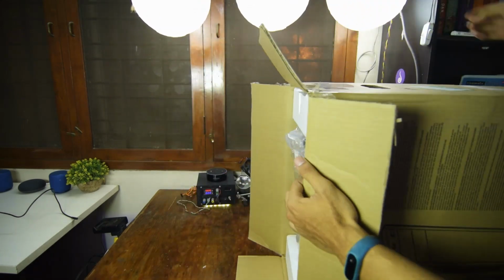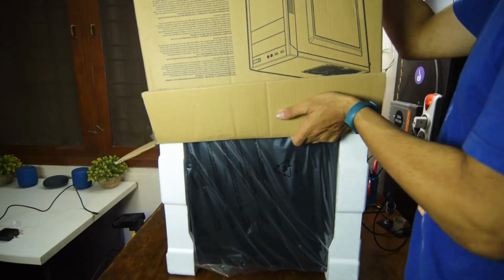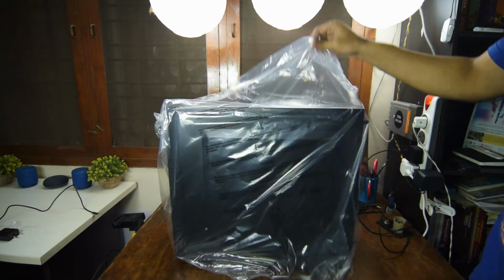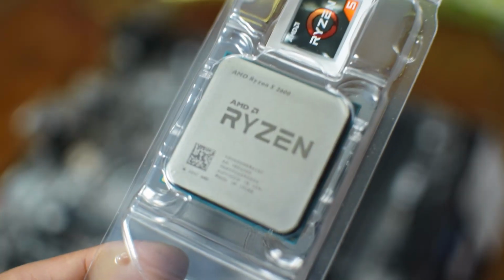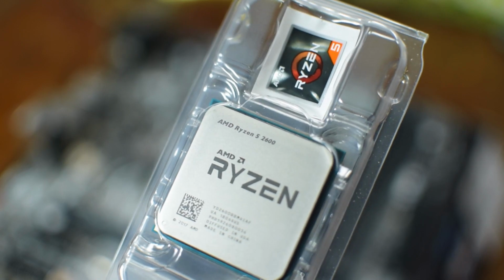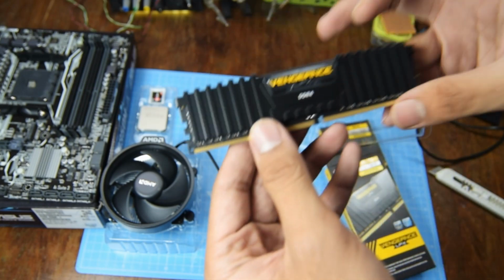Even though I got to build computers for my friends and repair old computers, I never really built a proper computer for myself until now. Here's the summary of the parts. A Ryzen 5 2600, a 6-core 12-thread processor. For its price, it's a beast for productivity and light gaming.